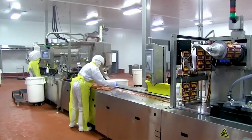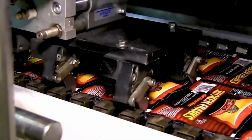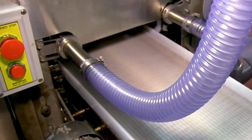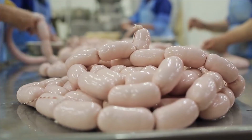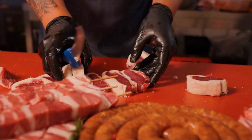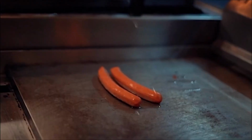Some companies are experimenting with plant-based sausages. These products, made from soy, pea protein, or mushrooms, are designed to closely mimic the taste and texture of meat. Thus, the sausage industry is gradually becoming part of the global trend towards sustainability.